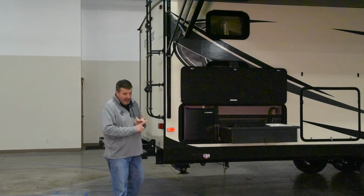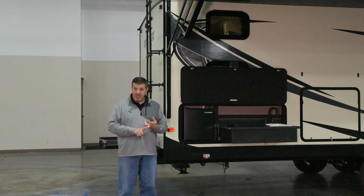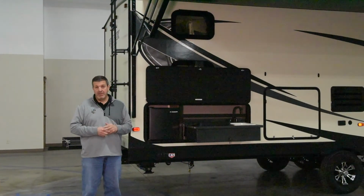It also comes standard with a black tank flush. You've got an outside shower with hot and cold running water, so not just a spray port, and a 50 amp detachable power cord.